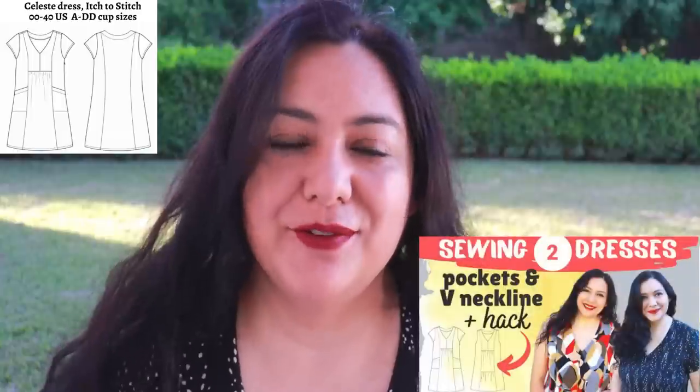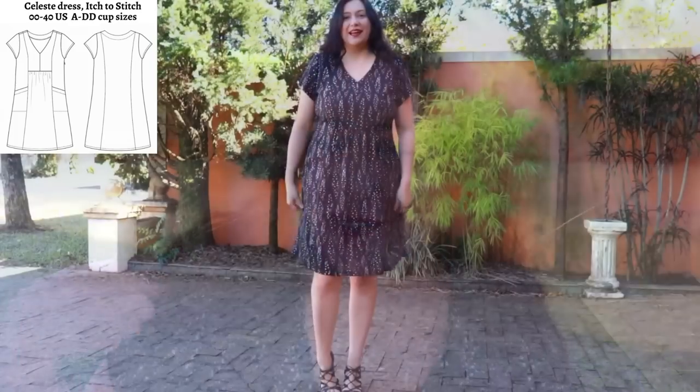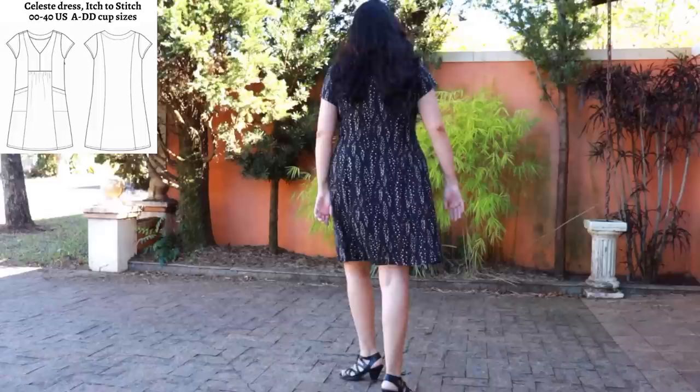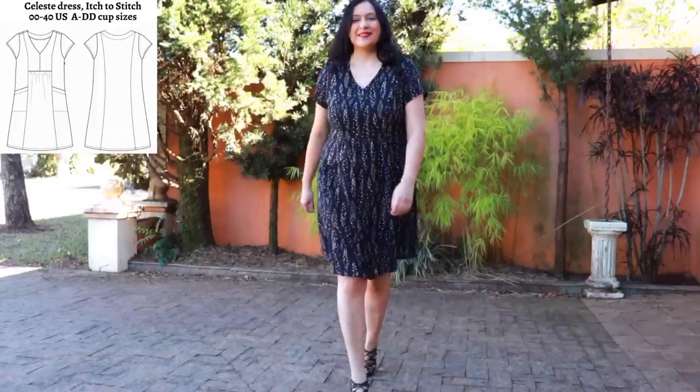I already have a full pattern review and video tutorial about how to make this amazing dress. This is one of them. You can't really see it, so I'm showing you some images. Originally I made two. They're made for woven fabrics. It's a really fun dress to put together. Not the type of dress that you put together in like an hour for sure.